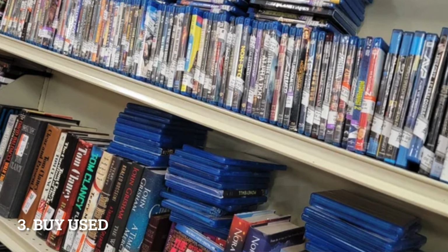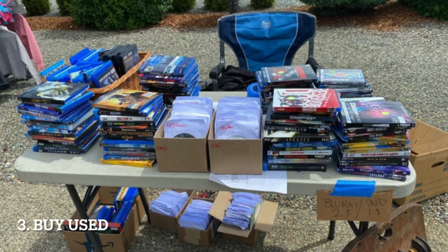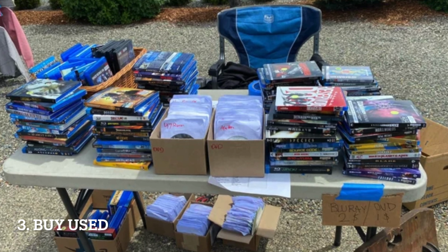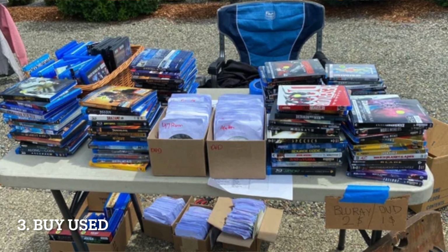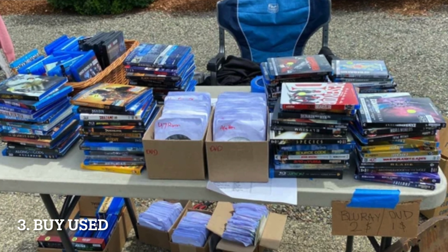For me, just the hunt is fun. Yeah, you can just buy the new release, go home and watch it. But for me, going out to these different places is fun because you never know what's going to be there. And then pawn shops have a lot of good ones as well. And you can usually get Blu-rays between 50 cents to $2 to $3 at yard sales, at thrift stores, at Goodwill. I think they're $2 or $3 as well. But you really never know what you can find.